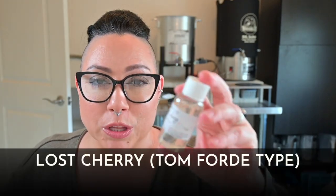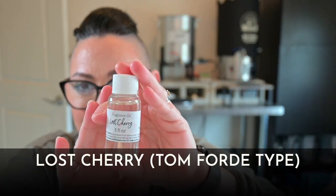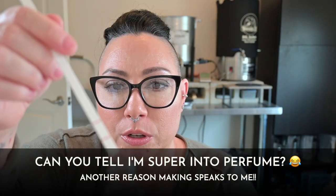Let's get into Lost Cherry, a Tom Ford type. This is a gorgeous bottle. I'm very familiar with this perfume. I can smell it. Oh, wow. Okay. Oh, boy. Gorgeous. Okay, yeah. So you're getting that sweet cherry first and foremost. The almond is way more toned down here.